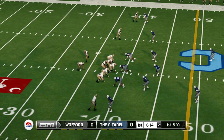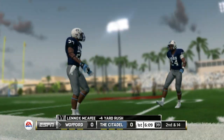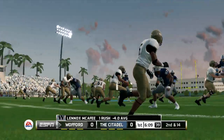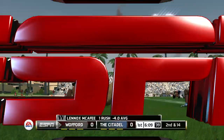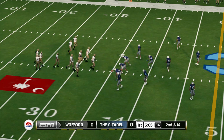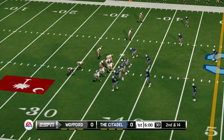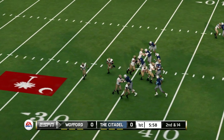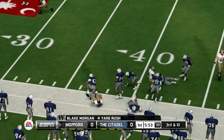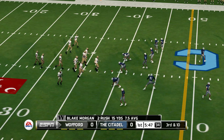First down, 10 to go. Ball on the 39. He's taken down at about the 35. That makes it second and 14. Pitches back. Good outside run there. A 4-yard gain by the halfback on the option. Third and 10 coming up.